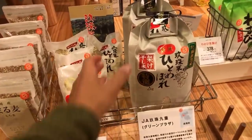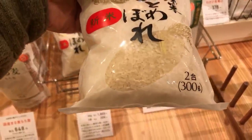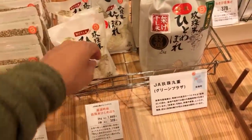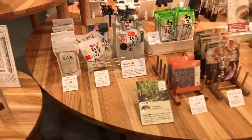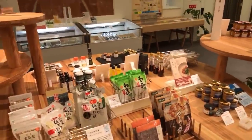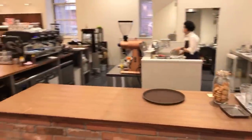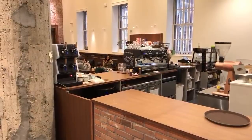That's okay. Here's rice from this area. It's all pretty cool. Check it out. 300 grams. It's enough for maybe two portions, or for maybe three people. Get the whole bag. It's cool. I like this. And then once again, this is a specialty cafe. I had a cup of coffee here. It was really good. So I'm slightly caffeinated.